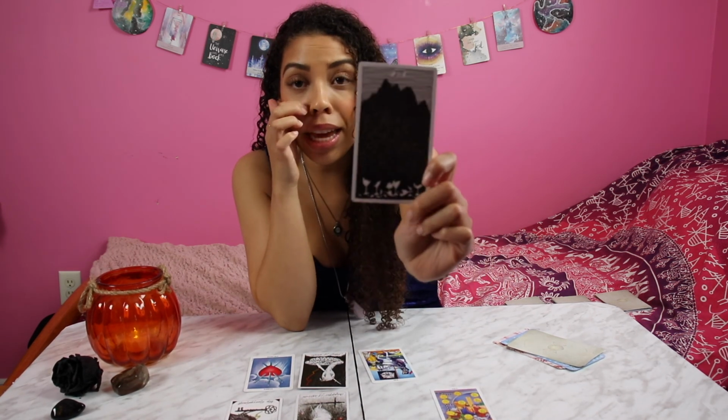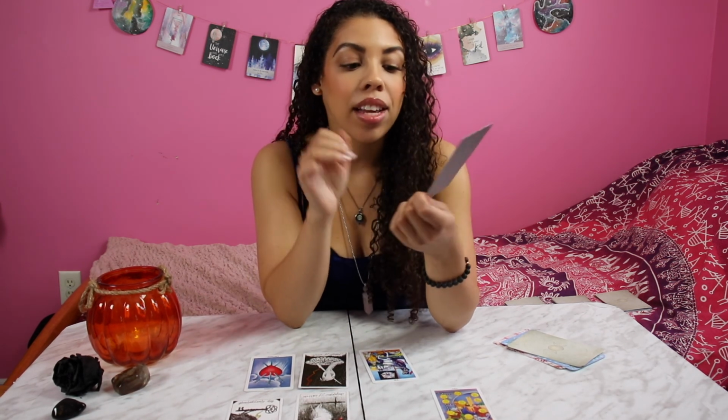So we have the 8 of Cups. Now the 8 of Cups is a little bit darker in this deck than most decks. I still read it as you need to walk away from something. So as you can see in this card, there's a whole bunch of broken cups. And when I see that, I'm thinking that there's something in your life right now that you are really stressed over, but you need to let go of. It's like you're crying over spilled milk, or you're crying over the things that you've already lost. You're upset over the things you have lost instead of moving forward.